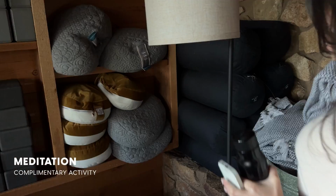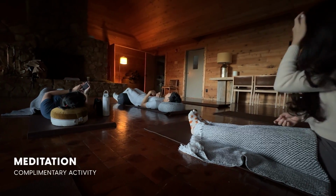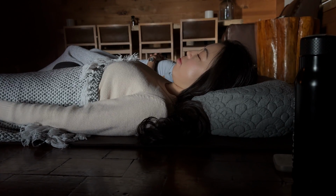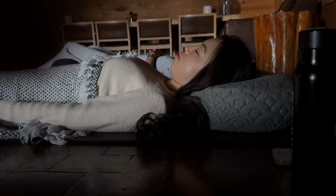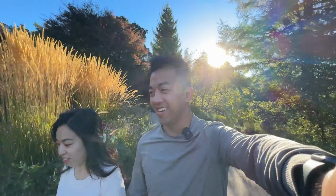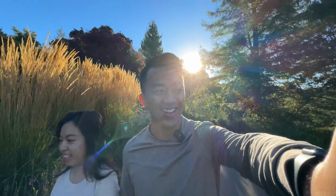There were blankets and pillows and yoga mats provided, and our group was small, about 6 people. You stare at the ceiling for a bit and then you close your eyes for 45 minutes of meditation. Did you relax? This is your first meditation. I can never turn off my mind. It's fine though. It went by quick. It's a quick 45 minutes.